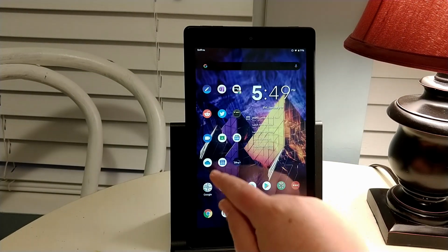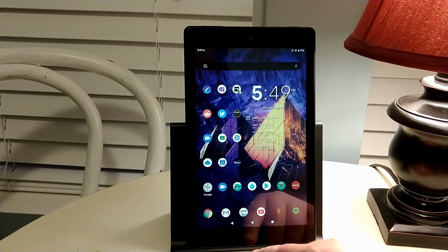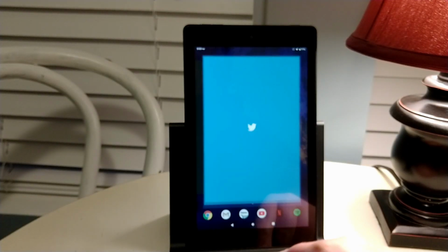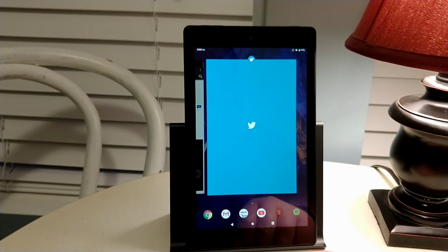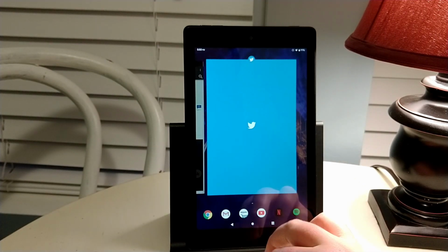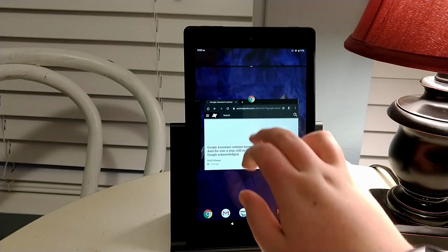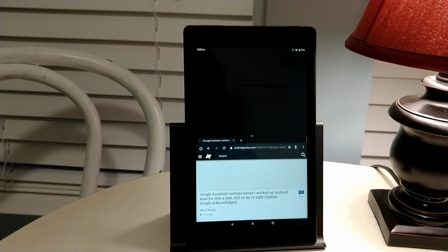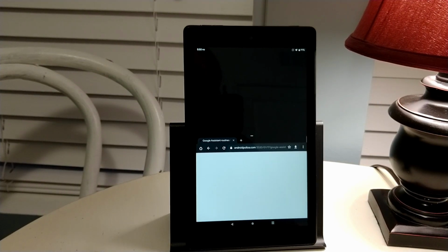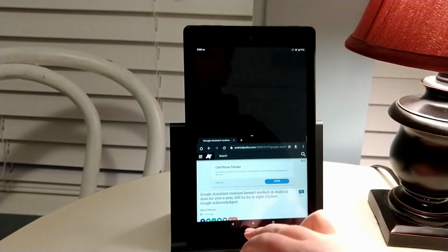Another thing is I could open Twitter, and then I can go into split screen, which is actually something that isn't even on stock. It just flat out isn't even available.